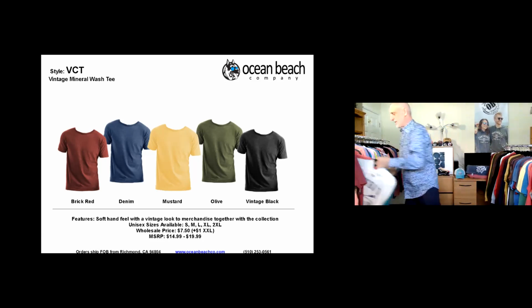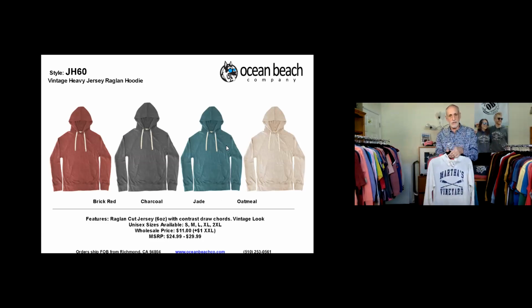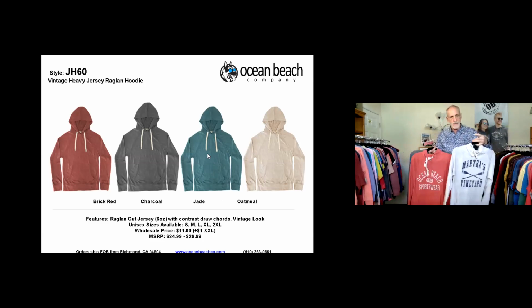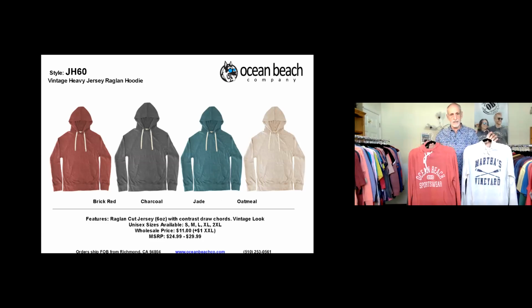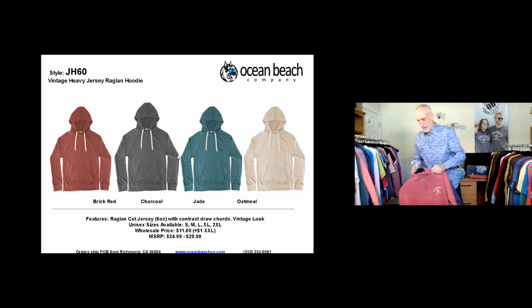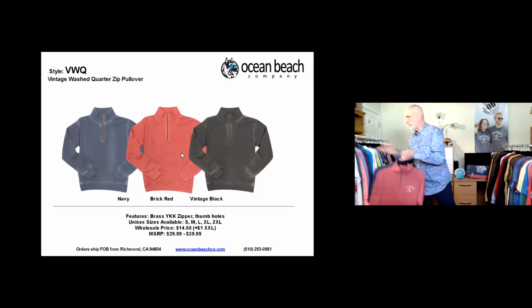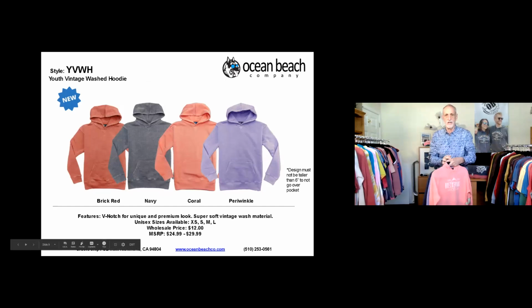Then we move on to our JH60, which is a jersey long sleeve raglan with the hood, and it has the flat draw cords. A really classic, lightweight little hoodie, good for unisex. Customers tell me that both the men and the women are wearing them and buying them, and we have a pretty color palette of 4 colors. Then to round out the adult part of the vintage wash, we have our quarter zip that comes in 3 colors, that classic 3.